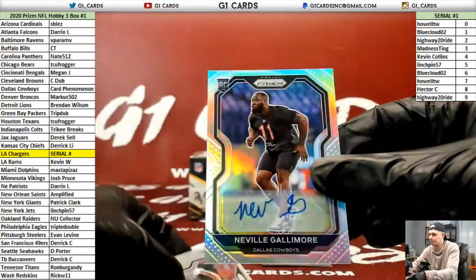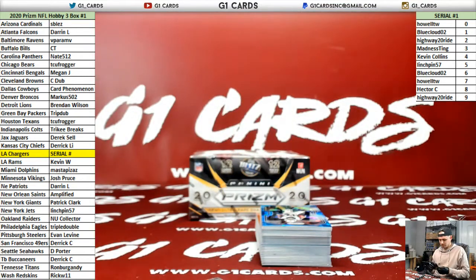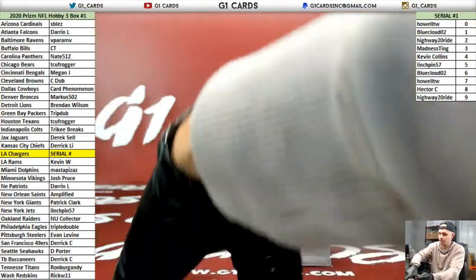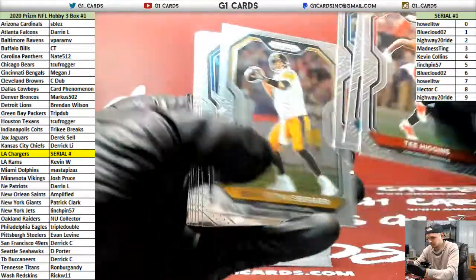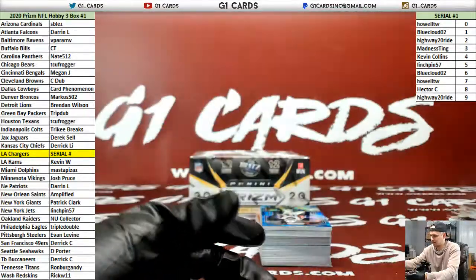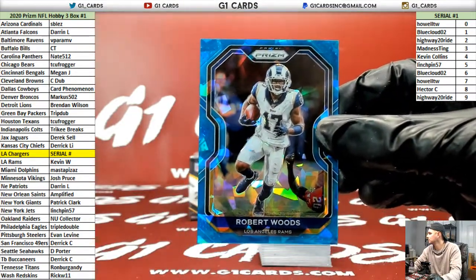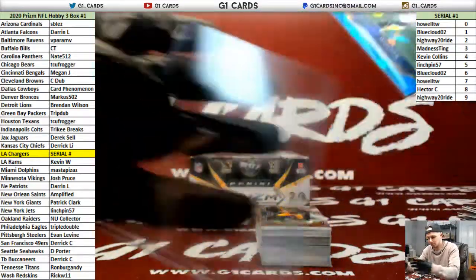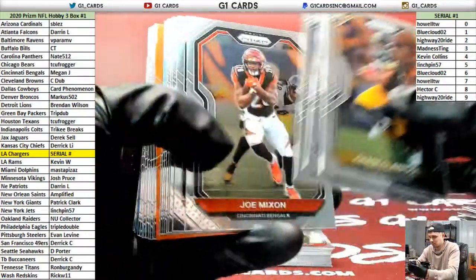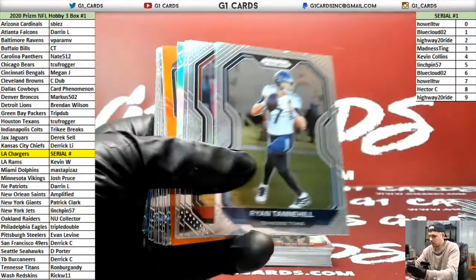Neville Gallimore for Dallas. Well, for what it costs, it better be pretty damn loaded. You know what I mean, Josh? Eckler goes to the one spot. Blue Ice of Robert Woods. Claypool rookie. Derwin James goes to the four.